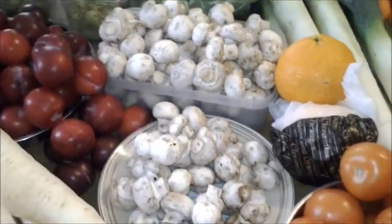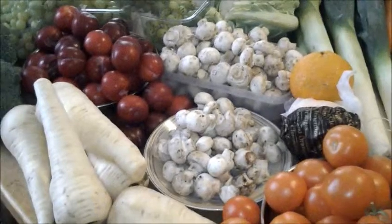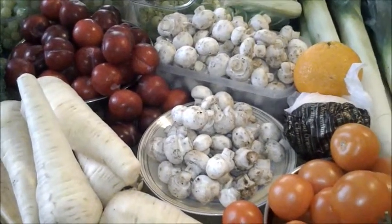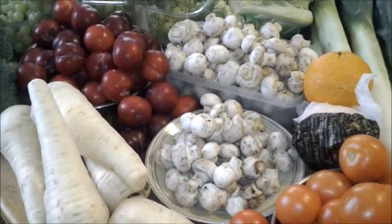I'm a mushroom fan. I love mushrooms. I've had mushrooms in everything this week. And they were, let me think, the mushrooms were £2, I think.